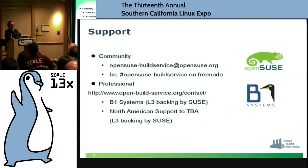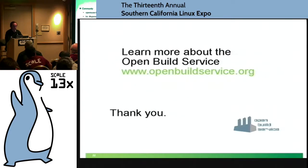And support, of course. The build server mailing list is very active. I'm on it. The main developers are really, really good about responding to problems. And the IRC on Freenode, Internet Relay Chat, the openSUSE build service channel is very lively. And you can get support from B1 Systems, which is a major partner of SUSE in Europe, but they've done stuff worldwide. They actually will come in and help you do an OBS implementation in-house. And we're working with another partner here in North America to be able to have full support for the Open Build Server here in North America. And so to learn more, go to openbuildservice.org.